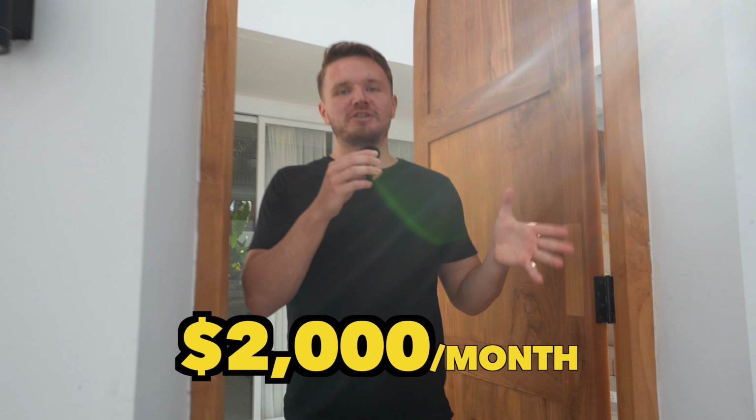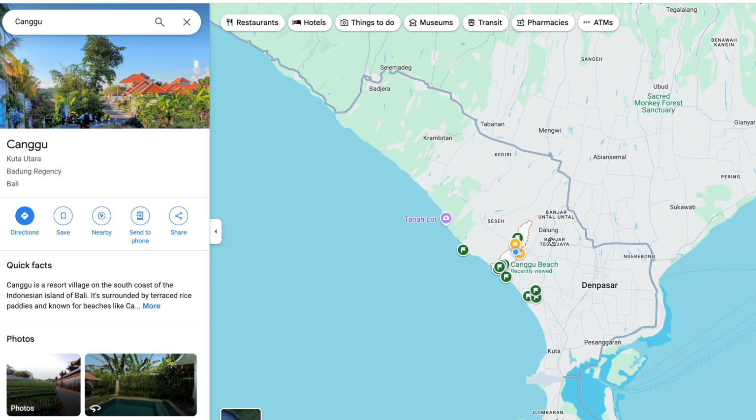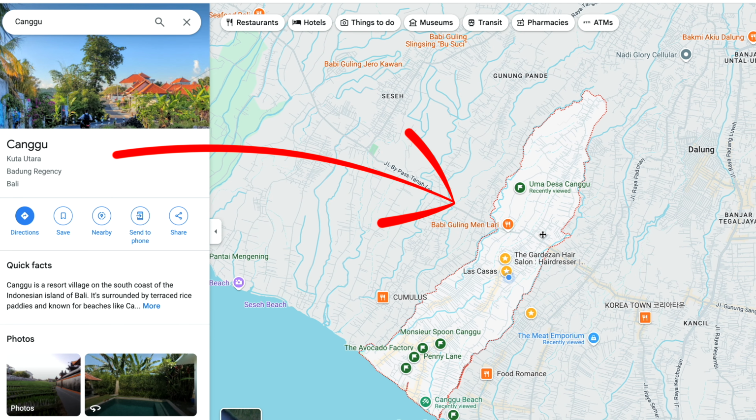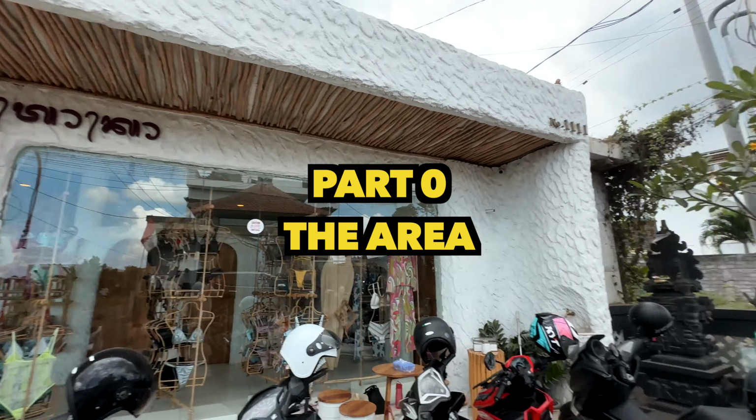Welcome to my $2,000 a month villa here in Canggu, Bali. So I'm in Bali for the second time now, and this time I am renting this one-bedroom villa situated in Canggu, the most popular area for digital nomads and expats in Bali. But before we go inside the villa itself, let's take a look around the area to see what we have around the villa.